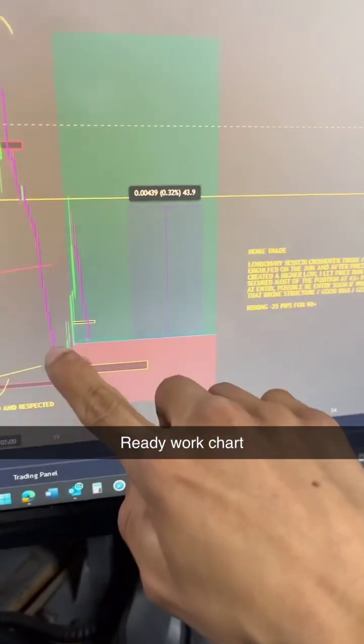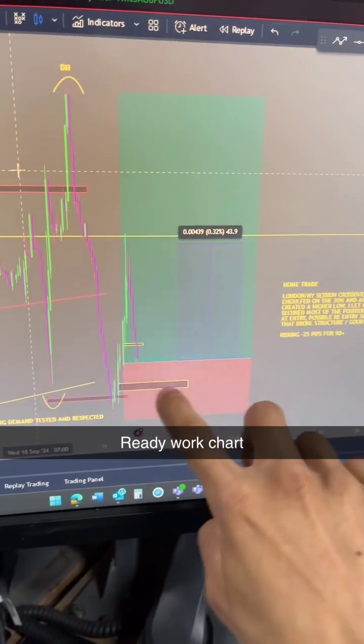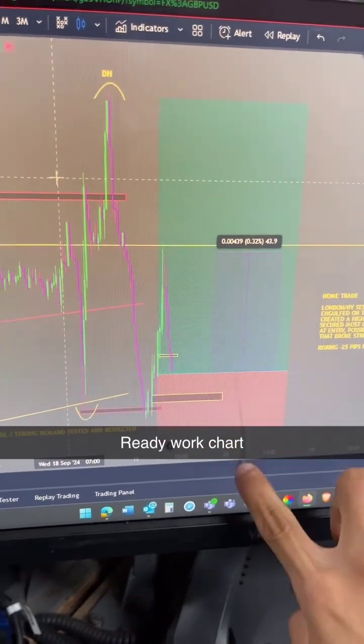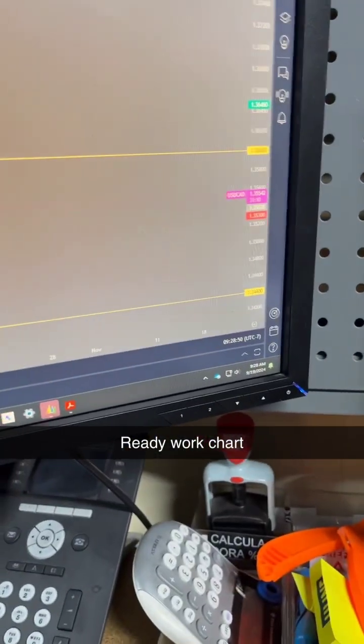So I gotta get back to work, but I'm gonna be watching this right now, so we could possibly get a second entry, possible second entry, if price does reject here and create a higher low here. If it actually breaks below and creates a lower high, then possible shorts, obviously, to continue all the way to the downside to possibly 144.